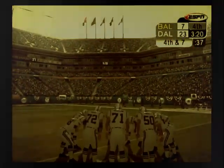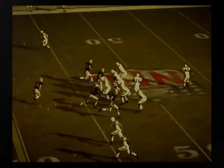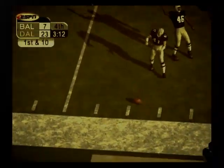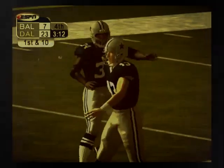Well short of the marker. That will bring up fourth down. Number 15 zips it to the left sideline, and it falls incomplete. They will turn the ball over on downs.